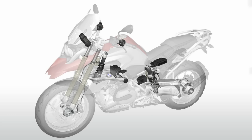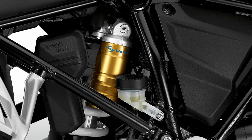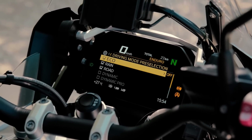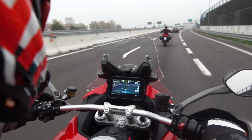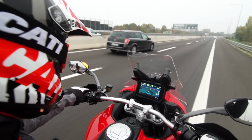The GS can pretty much match it though, with their own electronic dynamic ESA system available on the more premium TE model. This system also adjusts damping according to the road condition, riding style and current riding mode. In fact, both bikes match each other like for like in many of the technical features, with both of them having a TFT dash, plenty of riding modes, cornering ABS, traction control, hill hold control, quick shifters, keyless ignition and many more. But the big differentiator here is the Multistrada V4's radar-enabled adaptive cruise control system and blind spot detection.